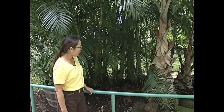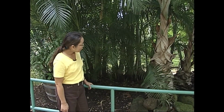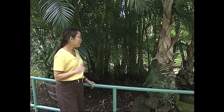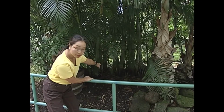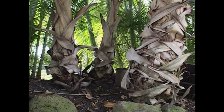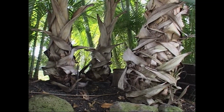Okay, now here we are, all right, once again, together. One of the things I wanted to show you is that palms are sometimes difficult, you know, to distinguish. But one characteristic that can help you with it is that sometimes you have palms that have more than one stem for a particular tree, and they call them clumping palms. And then you also have other palms that have a single trunk only, and those are called solitary palms.